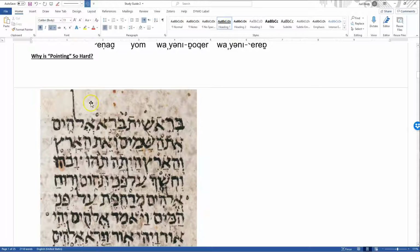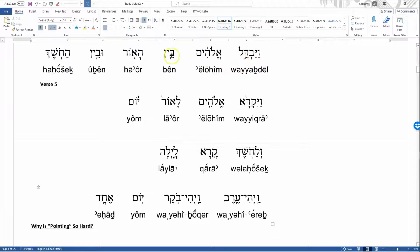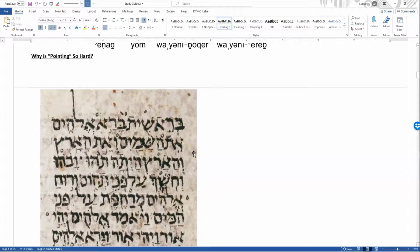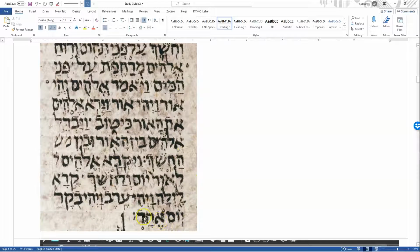Now, I want to just talk about why pointing is so hard. Why is it so hard learning all the different rules that have to go with these little dots everywhere? Well, the little dots come from the main manuscript. This is manuscript B19A, the Leningrad Codex. The BHS is printed from that. You can see it's remarkably well written. It was written in 1008 AD. It's a beautiful manuscript, and this is through the Yom Echad of verse 5.